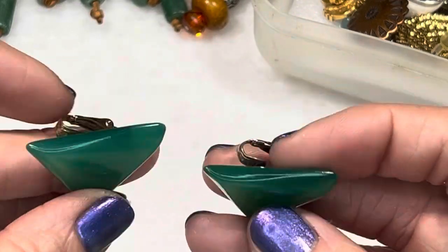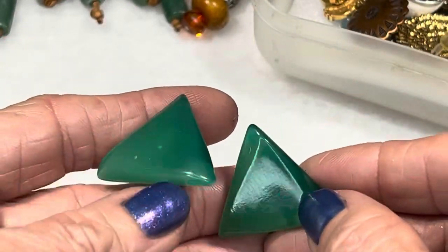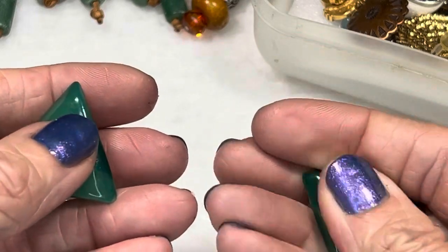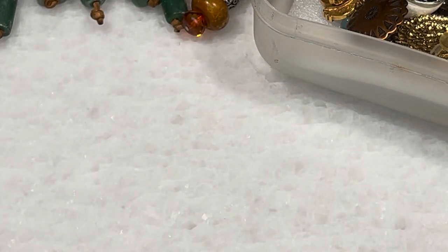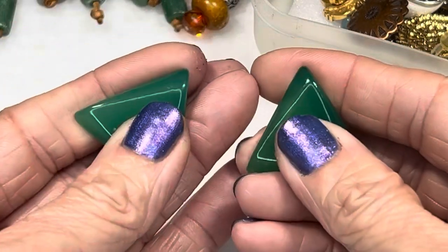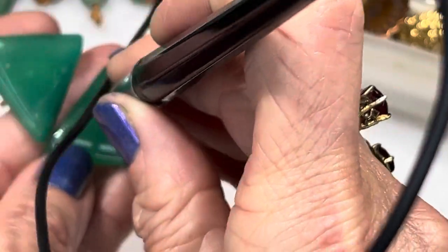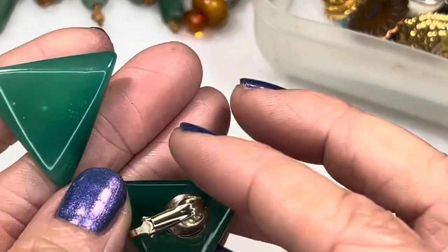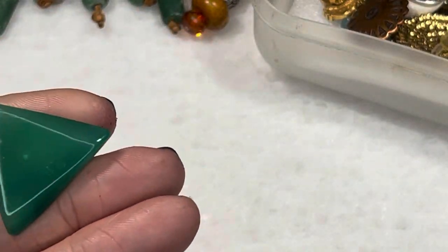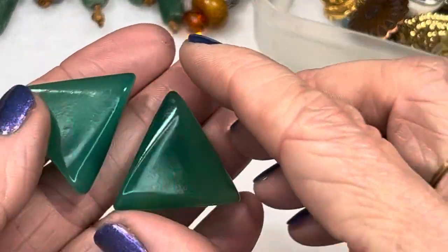This pair of triangle earrings actually shockingly feels just a teeny bit cold. And I don't know if this is plastic, I can't imagine it would be made of Bakelite. I mean, I guess they're not cold, but they're definitely plastic. But I'm going to need to investigate what kind of plastic that might be. I don't believe it's Bakelite. It definitely does not have the smell of formaldehyde, but I can do some investigation.